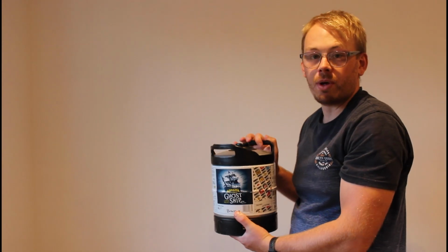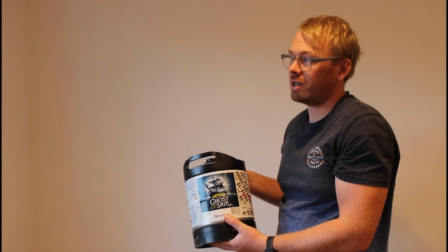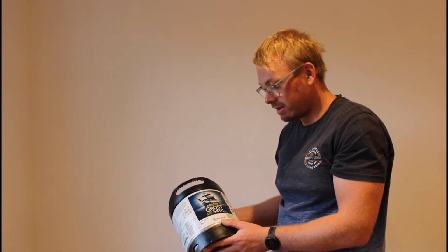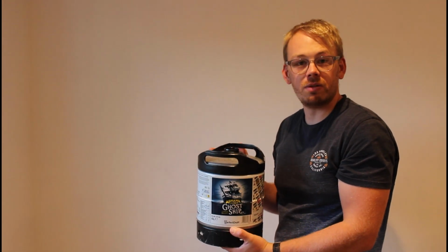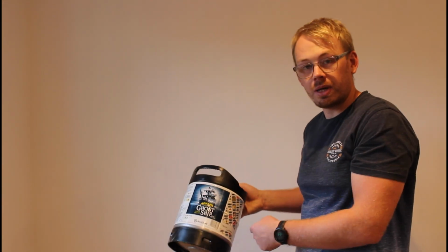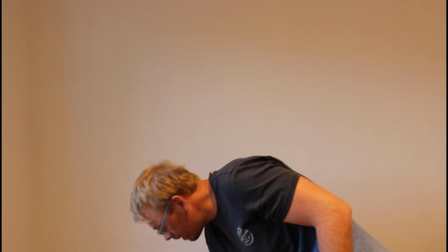Next one, Ghost Ship. Also got that cheap. I got that for £15 on Facebook. It was about 3 miles away where I collected it. I don't actually mind Citrus Pale Ale. I think that was fairly solid, especially for the money, so I'm going to get £5 back on these. So both these two kegs, less than £1 a pint. I would say Ghost Ship beats Camden Lager Top.